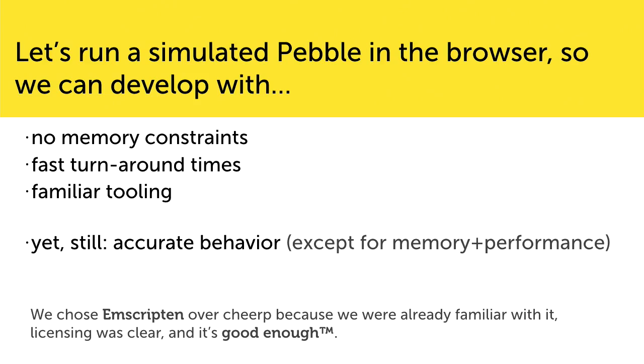What if we applied these same ideas to Pebble development in general? Basically the same things. Pebble has a very constrained platform, but if you want to explore some unoptimized algorithms or data structures, it would be very handy to have a few megs at hand to work with. Otherwise, we're talking kilobytes here. I want to have fast turnaround times and also the familiar tooling, such as, I don't know, package managing or compiling or interactive debugging, actually.